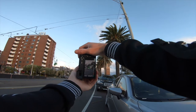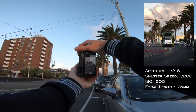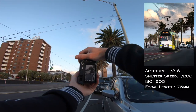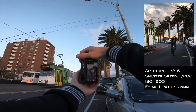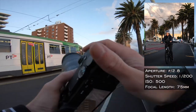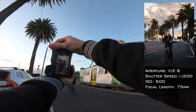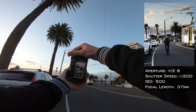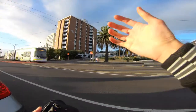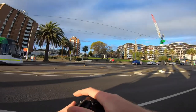Biker coming. Get him in it. Or her. Gonna see if I can get on the tracks. Hopefully there's not one coming there.